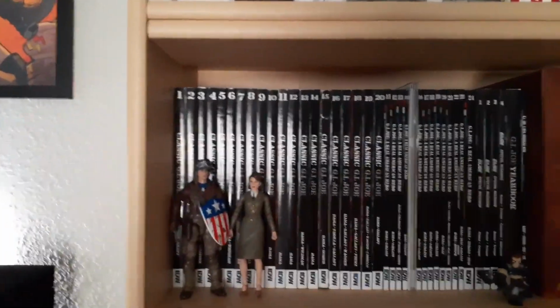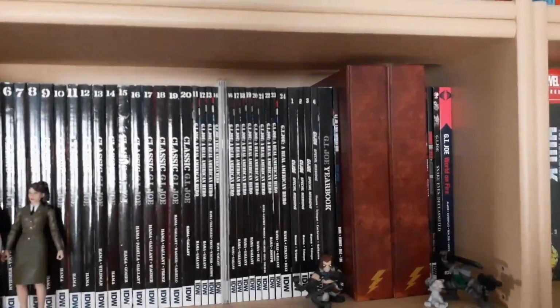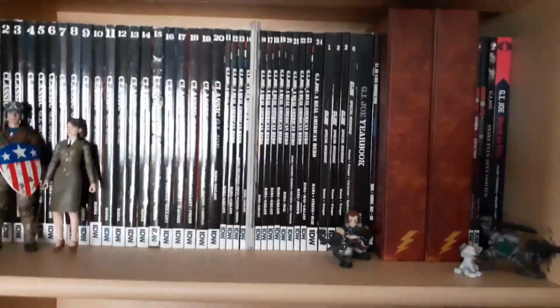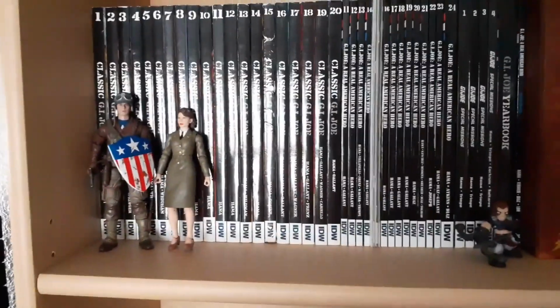And then I have my G.I. Joe collection here, all the trades, then the current single issues in here that have not been collected in trades yet, and then the non-Real American Hero stuff that I have, and some cool little figures, and Cap and Miss Carter.